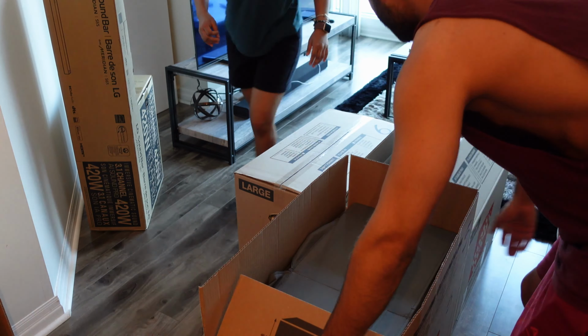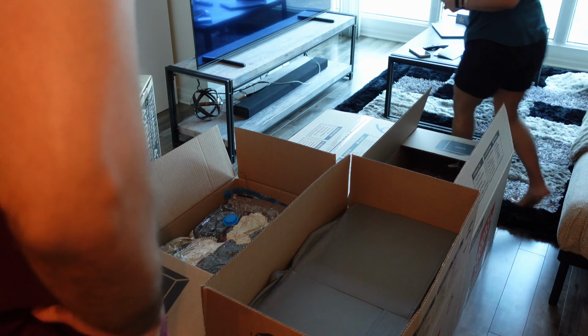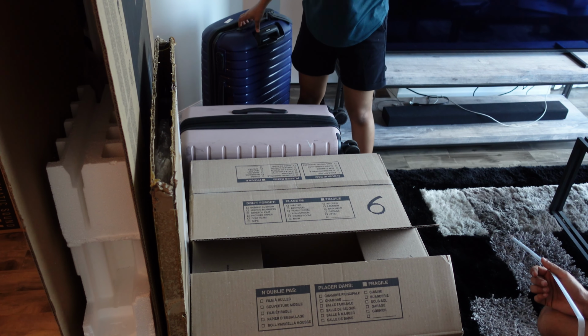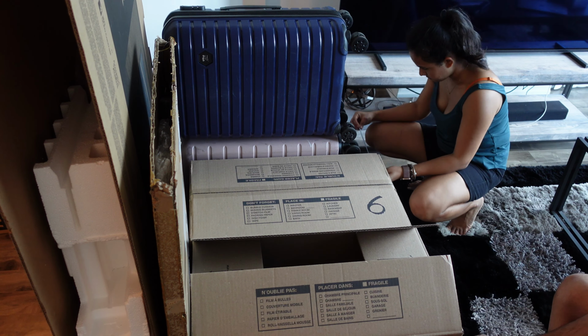Before we put everything into storage, we're just trying to figure out if it will fit in the designated space that we have or not. So, putting all the boxes together and just checking the dimensions.